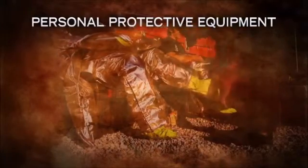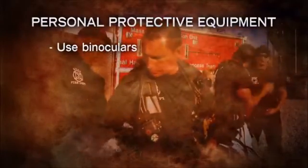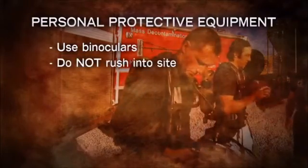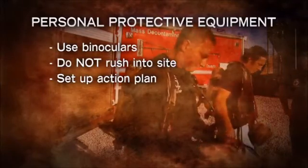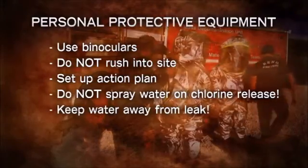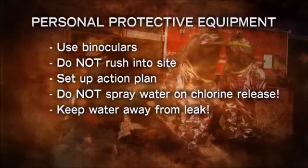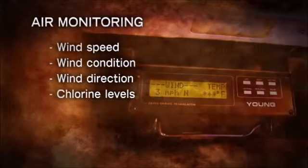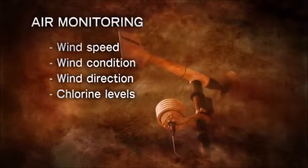The first step after setting up the buffer zone is to don proper PPE for a site assessment. Use of binoculars is sometimes helpful to identify leak sources. Don't rush in without properly trained personnel. After the initial site assessment, set up an action plan. Do not spray the site with water because it may make the chlorine release worse. Water reacts with chlorine to produce corrosive acid. Constant monitoring of wind speed, condition, and direction, and if available, chlorine levels, is necessary to maintain the buffer zone and guide the containment process.